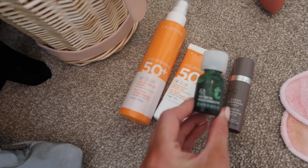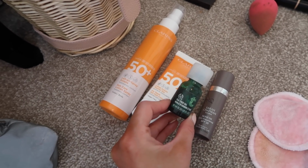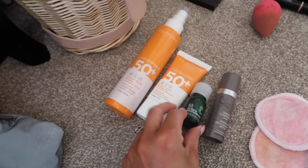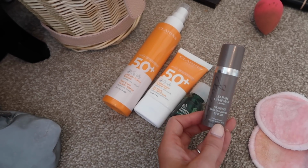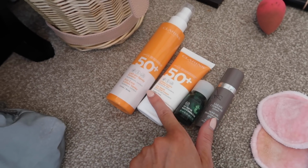Also in this pile I have my Body Shop Tea Tree Lotion. This is just super handy for any little cuts or even popping on any spots. Just generally a really good thing to have in your travel bag. And then the Sarah Chapman Skin Insurance SPF 30 is usually the last thing I put on my face before applying makeup, so I do actually double up on my SPFs.